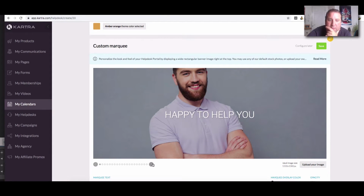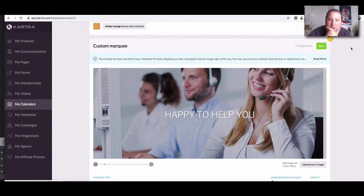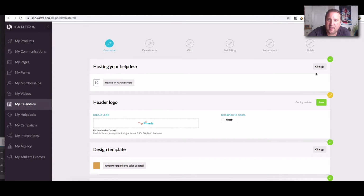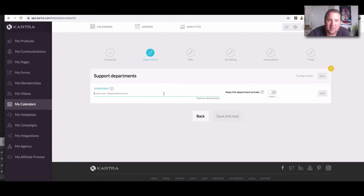And then again, you can have a marquee. I quite like that one. It looks like a help desk. So that's that, and then we're going to go save and next. You'd want to change your logo in there. And then the department, I'm going to call this support.